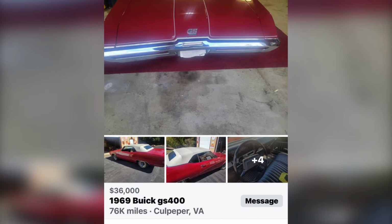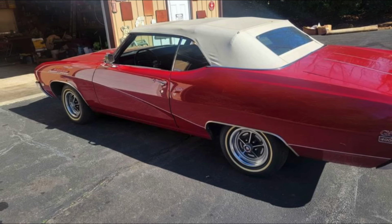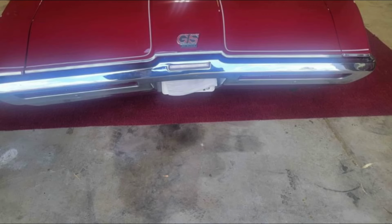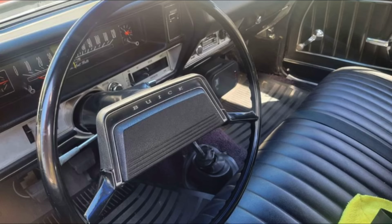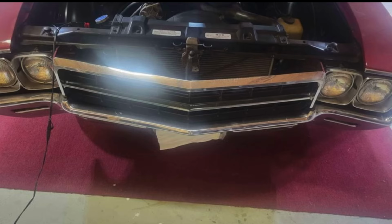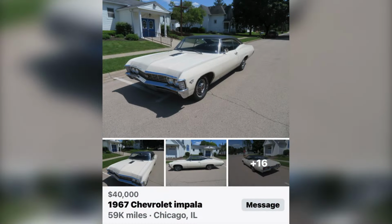And next, I have a 1969 Buick GS400 from Culpeper, Virginia for $36,000. And next up, we got a 1967 Chevrolet Impala from Chicago, Illinois, asking $40,000.